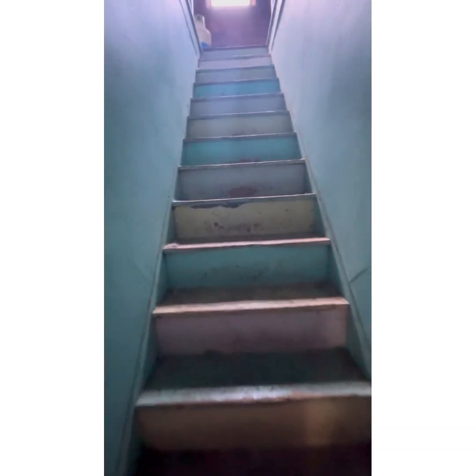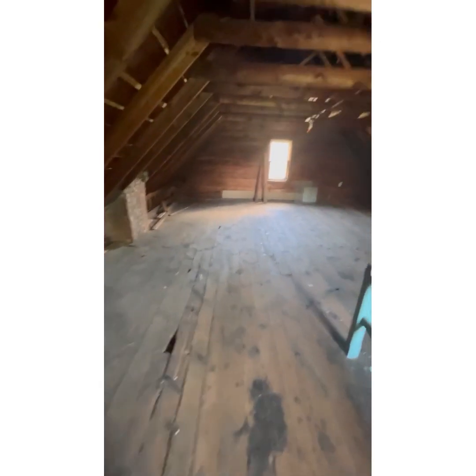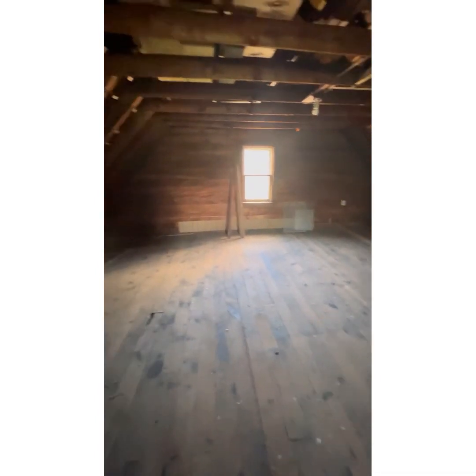Now the fun part, we're gonna go up in the attic. Here we go. It's multicolored. It's a little warmer up here. Now, birds have gotten in over the years, so there's a lot of bird poop under the eaves where it needs repairing. But it's so big, it'd be so awesome for a big playroom or a game room for the grandkids.